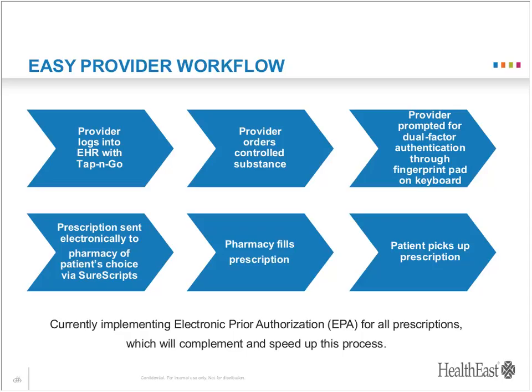And like I said, the patients love to see it happen. They think it's really cool. So that prescription is sent then electronically to whatever pharmacy they want. And we use SureScripts as our intermediary there. Pharmacy fills the prescription and they pick it up.